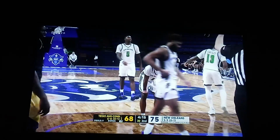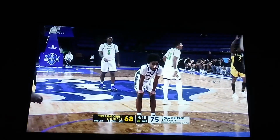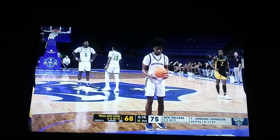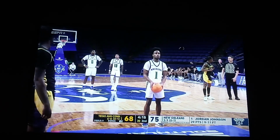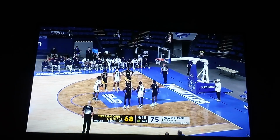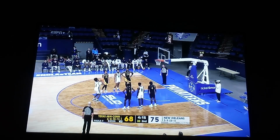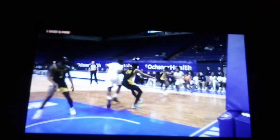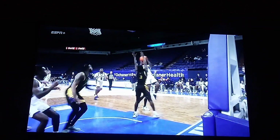The foul on Williams is first. 9th team foul on A&M Commerce, so UNO will wind up shooting 2 the rest of the way. Johnson, 9 of 11 from the line. Now has 30 points. He can match his season high of 31 with this one.